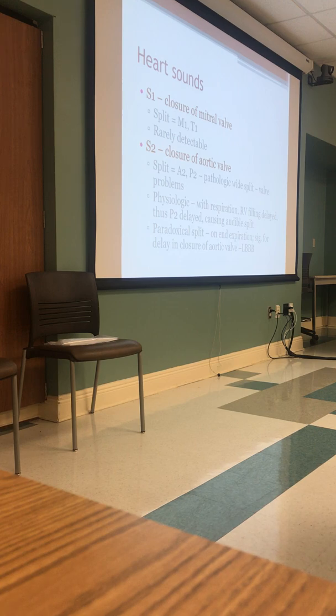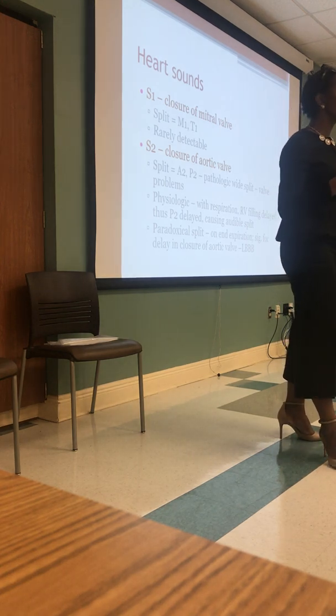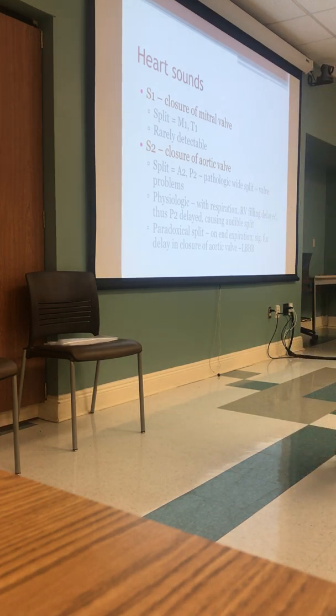Okay. Split. S1 is closure of the mitral valve. You can have a split between M1 and M2. It's really detectable. Now, S2, you can have a physiologic versus a paradoxical pathological split. During inspiration, if you hear a split between the S2 sound, which is a separate sound you hear from closure of the aortic valve and the pulmonic valve, it's usually during inspiration.